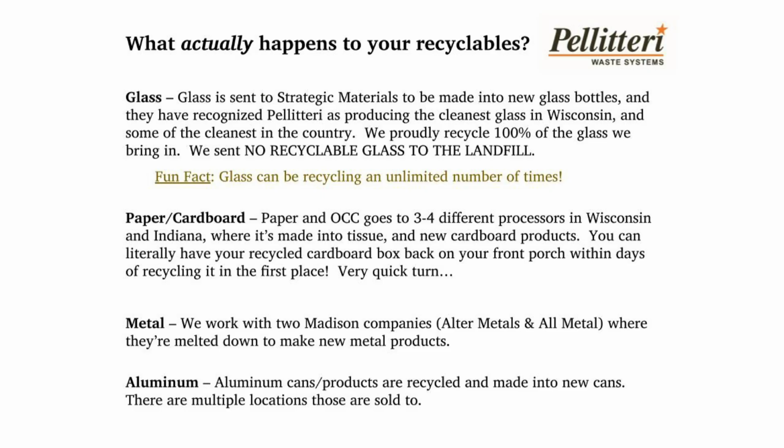But we get asked a lot, what actually happens to my recyclables when they get sorted at our facility? Our glass is sent to Strategic Materials, where it's made into new glass bottles. Strategic Materials is one of the biggest glass remanufacturing companies in the country and recognized Pelletteria as having the cleanest glass of anybody in the United States that they do business with. They're a big advocate of ours, something we're really proud of.